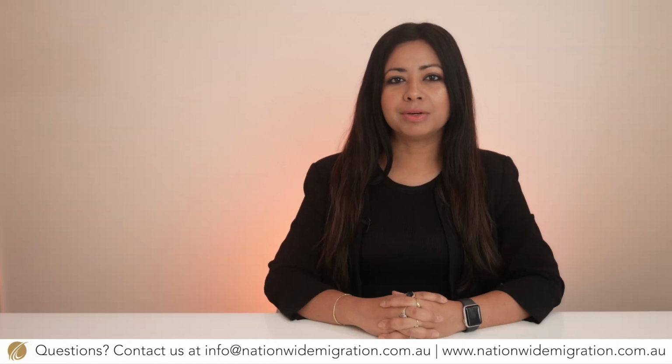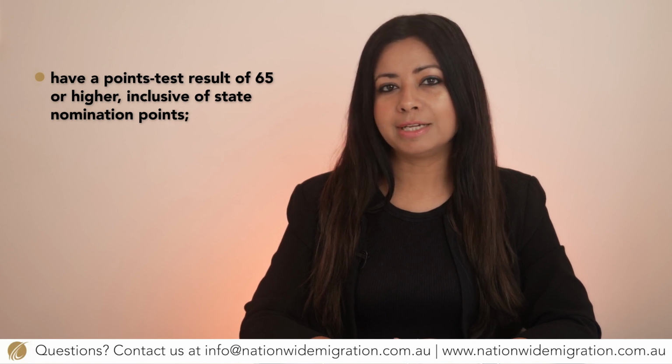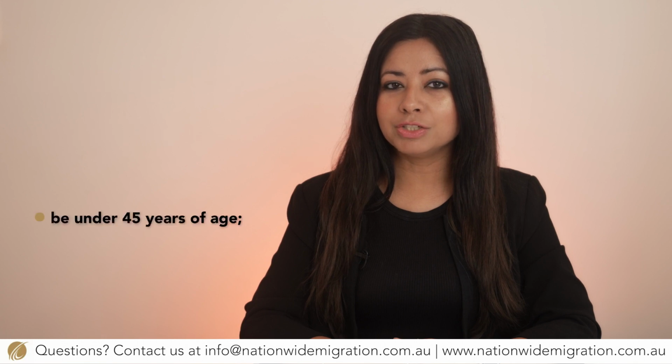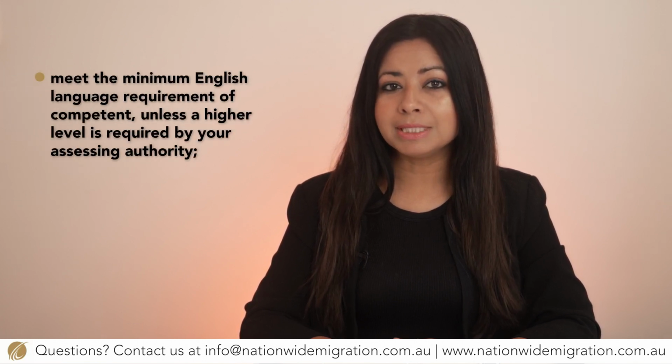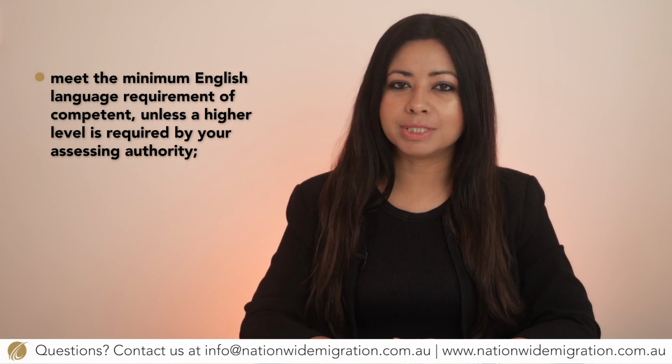Home Affairs criteria requires you to have a points test result of 65 or higher, inclusive of state nomination points, have a positive skills assessment in your nominated occupation, you need to be under 45 years of age, and you need to meet the minimum English language requirement of competent unless a higher level is required by your assessing authority.